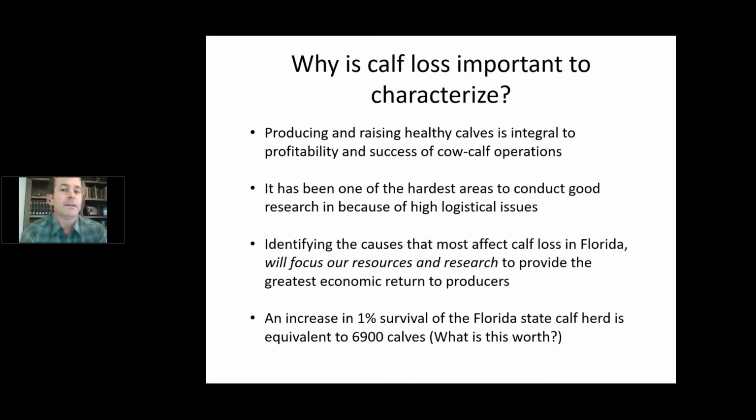We have to study it. But why is it important to characterize? Raising calves is our money. It's our profitability. It's how successful you will be. If we're losing lots of calves, even a few percent can make a big difference between profits and not so good profits. It's been one of the hardest areas to conduct good research in because of high logistical issues. Cattle are spread across the landscape, and actually tracking true calf loss in true field conditions is a logistical problem. So how do you find that calf if it has a high probability of death within its first few hours of life? You have to find it and follow it.